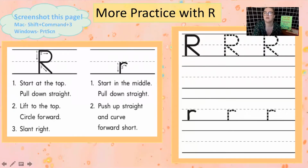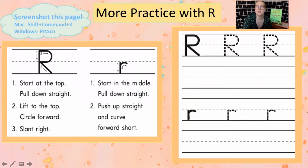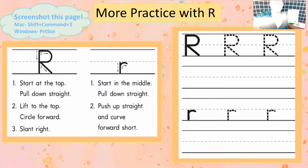Let me move my little video picture out of the way so you can get a good screenshot of it. There you go. So you can practice tracing it. If you can't print it out, you can trace it with your finger on the computer screen. So don't actually touch your computer screen. We don't want to hurt the computers. Just hover your finger over it without actually touching it. And you can trace the letters on the screen.